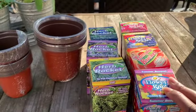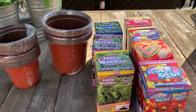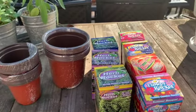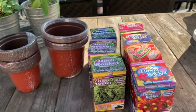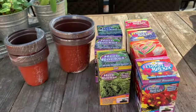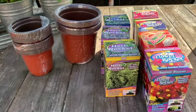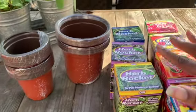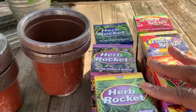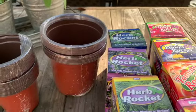Let's go over this, because I actually saw these last year, but I didn't really deal with them. This year, I said, let me just try. You know, I'm all about experimenting. Let me just try to see what's different than starting from an actual seed. So we got some herb pockets here, and we just got dill, thyme, and parsley. I think that was all that they had.